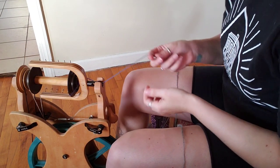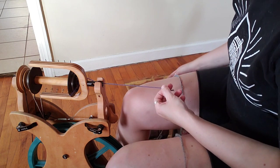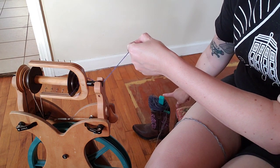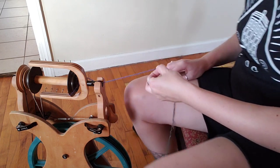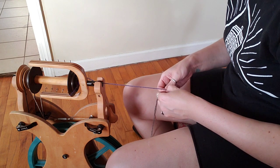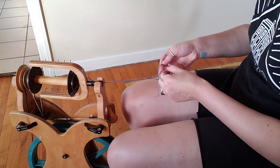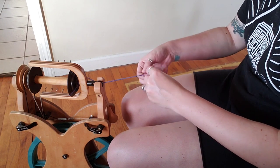Okay, so I have my leader set up, and I'm using one of Hazel's boots. You can't see it. Her cowboy boots. And I put the Andean tool in there, and I'll be able to pull up the plies. I know that's kind of crazy, but if I had something that I could put it in, I would do that. I wasn't sure about taking it all the way off of the tool, so I'm just gonna put my two ends in here.